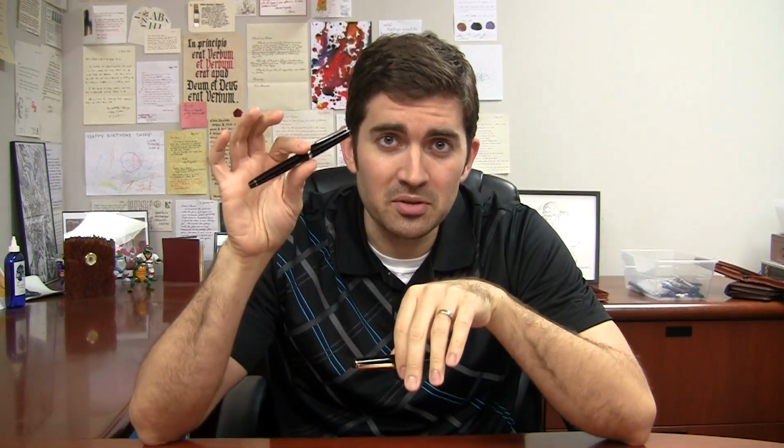I mean, I think about the Sailor Sapporo changed its name like 4 years ago, and people still call it the Sapporo instead of the Pro Gear Slim. So changing brand names like this takes a while, but anyway, that's what's happening. The former Namiki Falcon is now changing over to the Pilot Falcon, and this pen is doing it from the get-go. The one with the gold trim will eventually transition over.